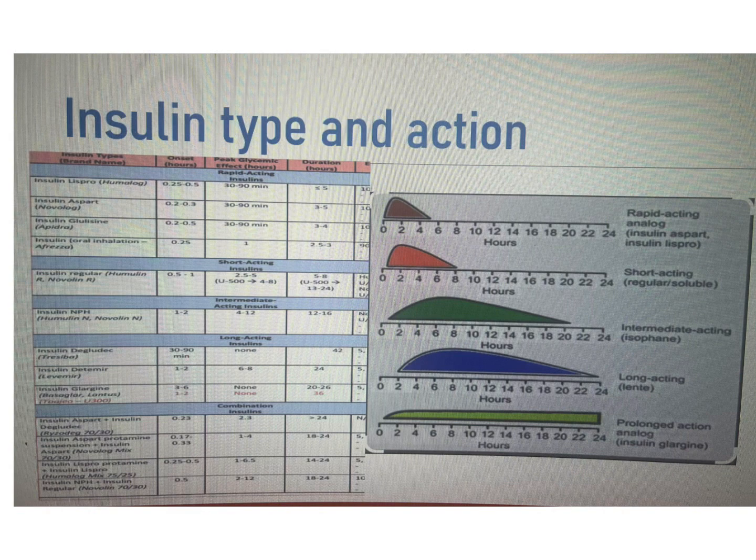About insulin detemir or Levemir, the onset of action is 1 to 2 hours, the peak action is 6 to 8 hours, and the duration is 24 hours. And then insulin glargine or Lantus, the onset of action is 3 to 6 hours, and the duration of action is 20 to 26 hours. You can see on the right side the blue graph. The duration of action is almost 24 hours.